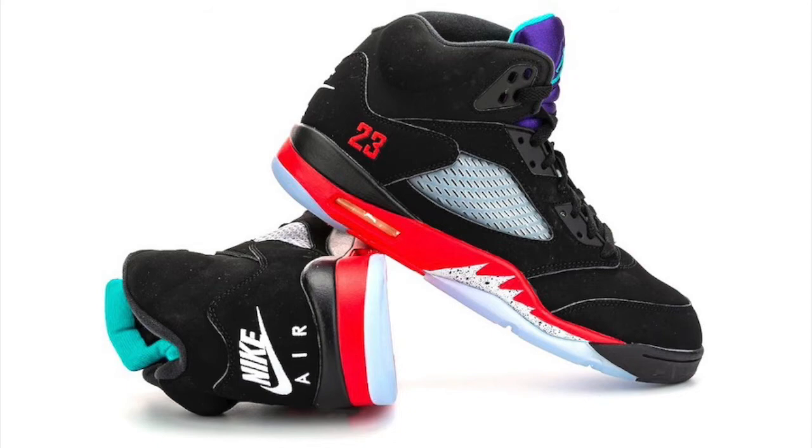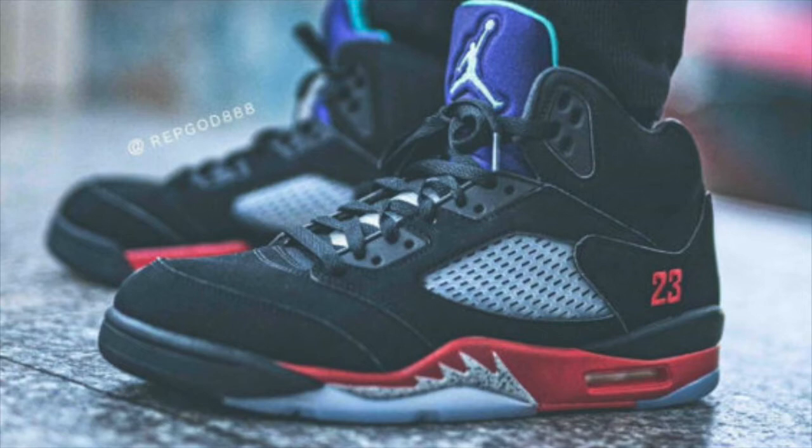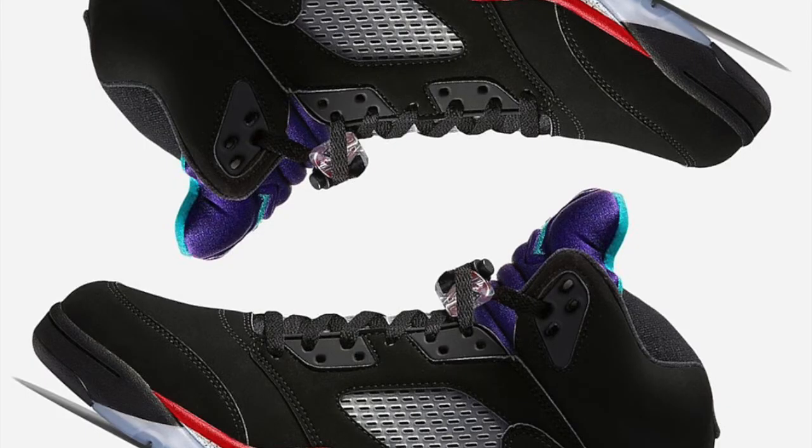The Jordan 5 might not be as hyped as the Jordan 1s were, but they definitely will resell for a good amount of money. So I would tell you to go for every size in the shoe because they're all going to resell for a good amount and make you a good amount of profit.